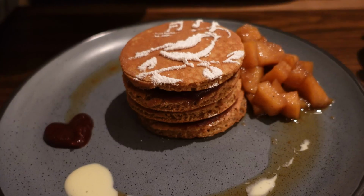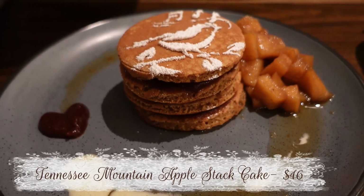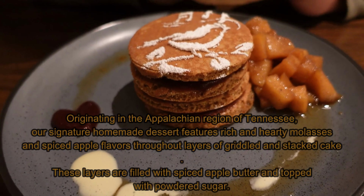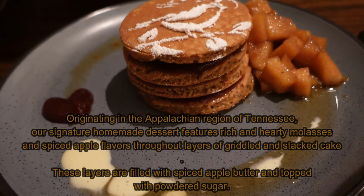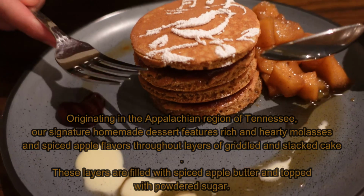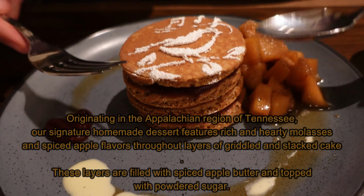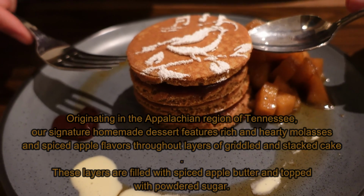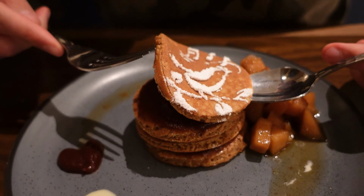Sounds great. All right, Tennessee Mountain Apple Stack Cake. Sam, what's in this? Originating in the Appalachian region of Tennessee, our signature homemade dessert features rich and hearty molasses and spiced apple flavors throughout layers of griddled and stacked cake. These layers are filled with spiced apple butter and topped with powdered sugar.